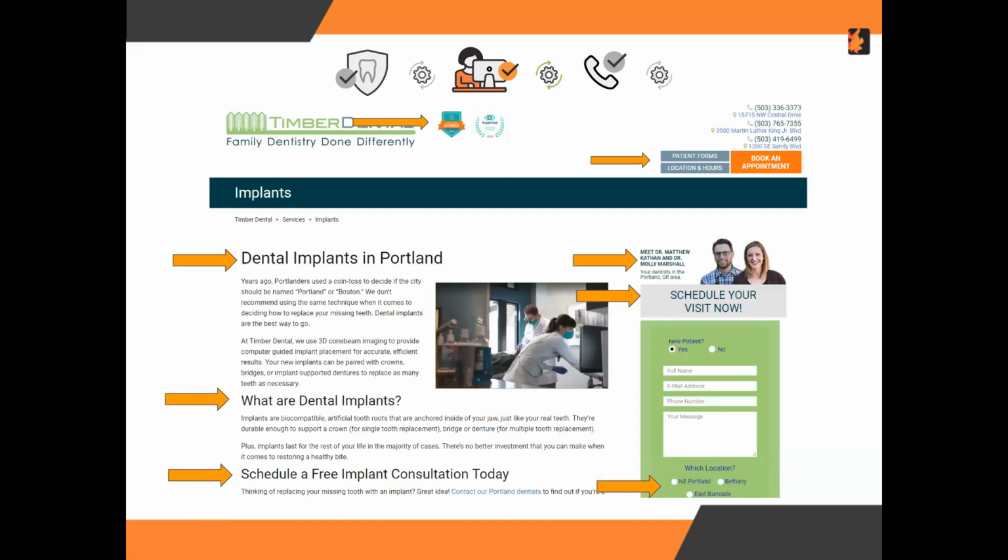And this is just a small shot of the page. The rest of this actually is a video of the dentist talking about how he does dental implants and what his process is. And there's a lot more information on that. So the key here is we're not talking about what an implant is. I can find that information if I go to WebMD.